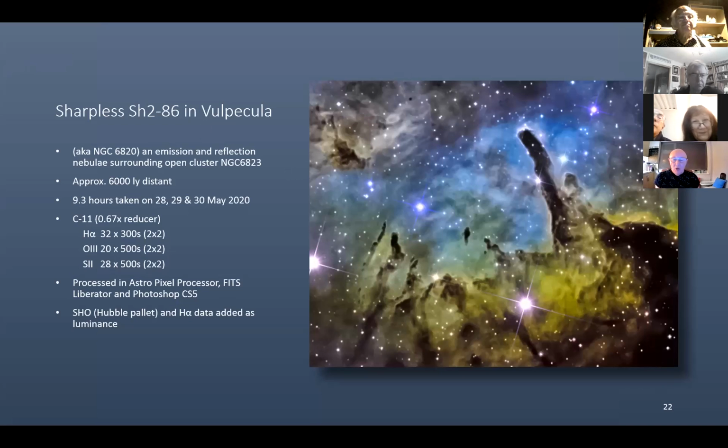We're looking at a very small region of a very large area in the sky, and it's one of these things where with longer focal length telescopes like the C11 you can see detail in these things. I think it's rather wonderful you can do that.